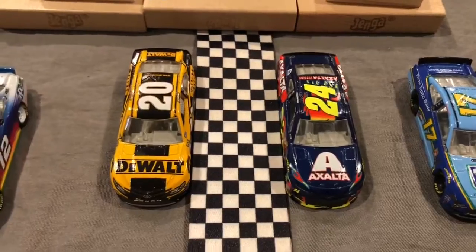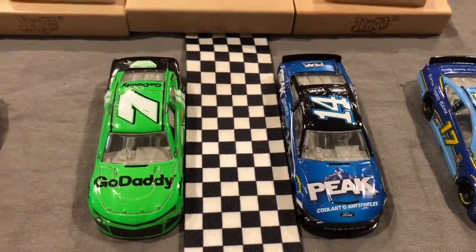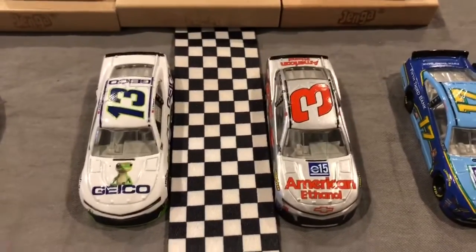Row 7, we got a couple of young guys. You got William Byron and Erik Jones. Row 8 is Clint Bowyer and Danica Patrick. And row 9, the Dillon brothers, Austin and Ty.